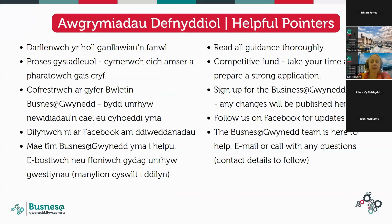So here are some top tips, if you like, to help you to submit a strong application. First of all, please read all the guidance thoroughly. I know that there's a lot of them and there's a lot of information included in them, but that's the way to ensure that you submit an application that's strong and that answers everything we want you to answer in order for us to be able to process it and score it.